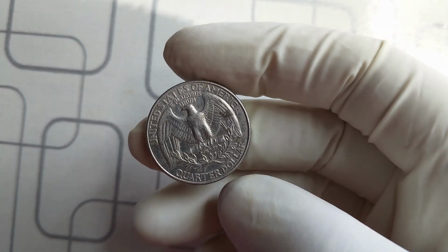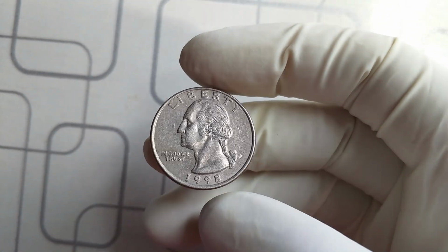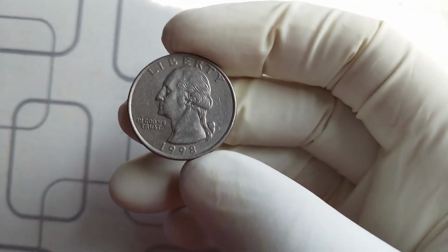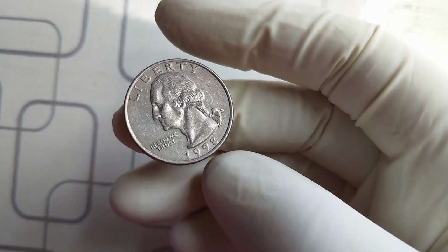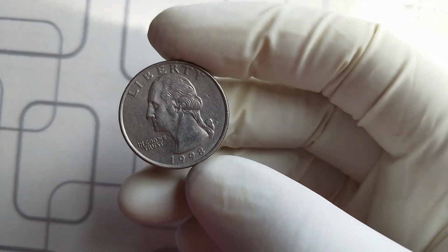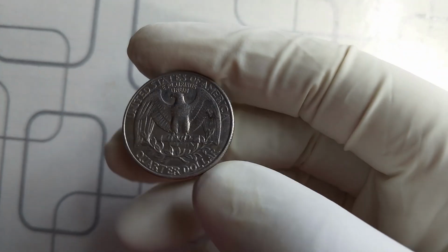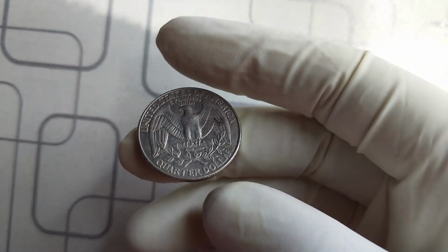First, let's start with some background. The Washington quarter has been around since 1932. It was originally designed to honor the 200th birthday of George Washington, the first president of the United States. The obverse side of the coin features Washington's portrait, while the reverse originally carried the image of an eagle with its wings spread. The design became one of the most recognizable and widely used coins in circulation.